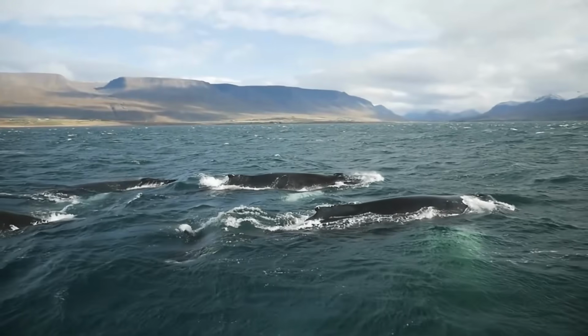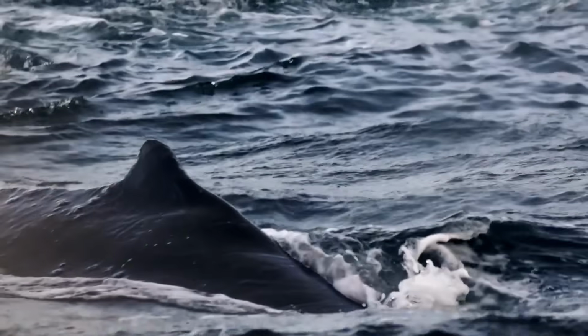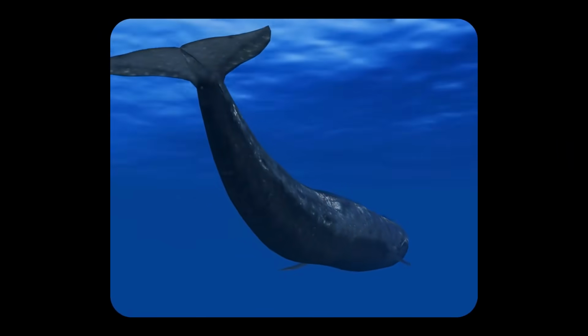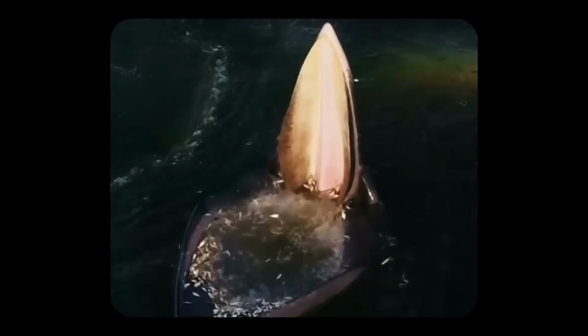Blue whales have a long, streamlined body that is usually blue-gray in color with mottled patterns. They have a small dorsal fin and 2 pectoral fins that are about 1/3 the length of their body. Blue whales feed on tiny shrimp-like creatures called krill, and they eat a lot. A single adult blue whale can eat up to 8,000 pounds of krill in a day.